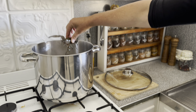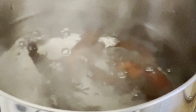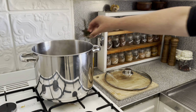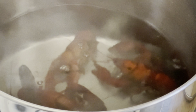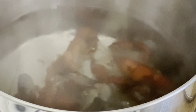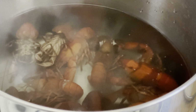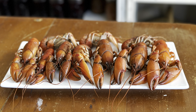The yabbies have been soaking in cold fresh water to purge their insides out. This removes the muddy flavour and whatever else they've been eating as well. They're ready to go into the pot of simmering water. It only takes a minute or two for them to be fully cooked. Then they're ready to be served out.